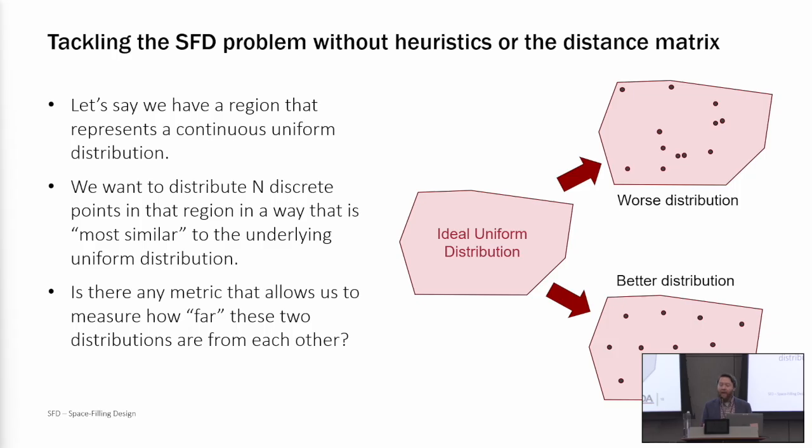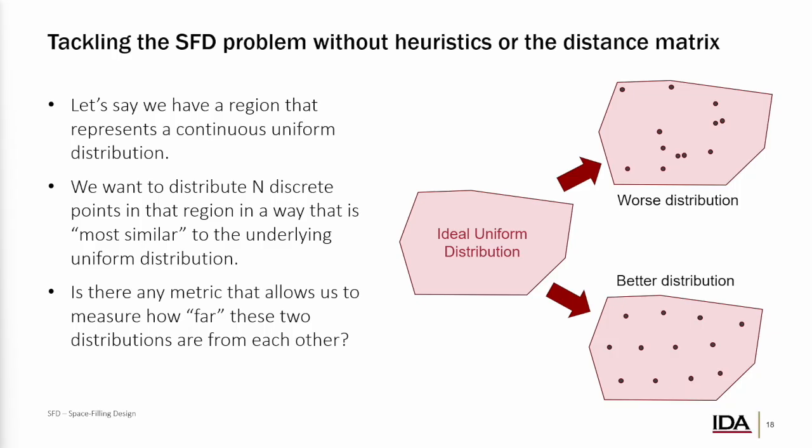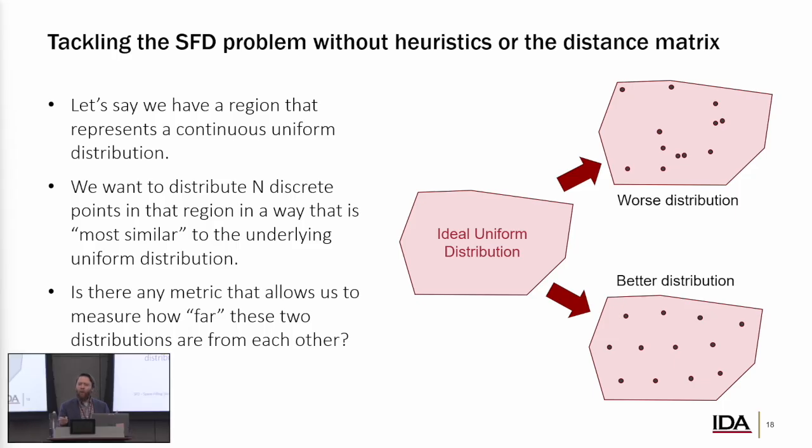And how we can do that is, let's say we have some ideal uniform distribution, represented by the red, and we have those black points, and we want to distribute them in some way that's as close as possible to the underlying uniform distribution. So the top one would be worse, or further away from what we want, and the bottom one would be closer. So we want to see if there's any way to measure how far a distribution of points is from another distribution.